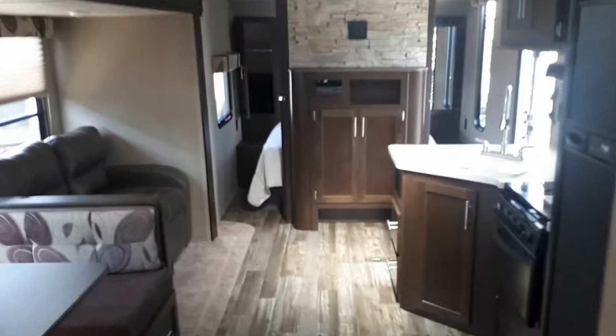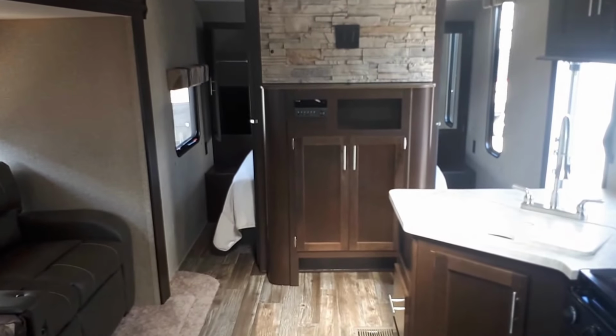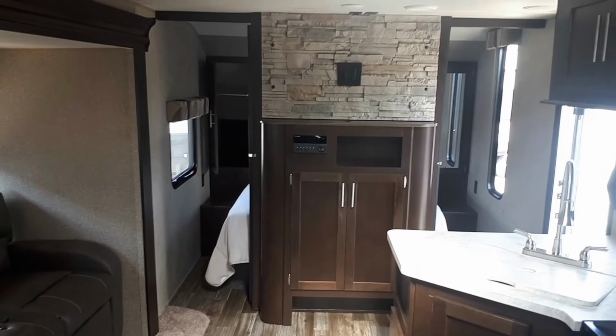This trailer is only $29,995. It is a great deal. Please call Jared at 780-940-6257. And yes, the TV does come with it.